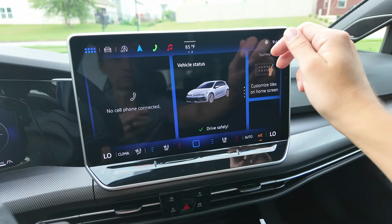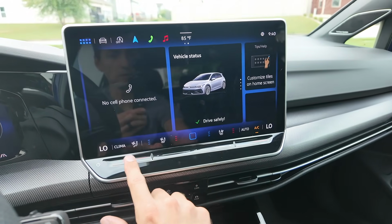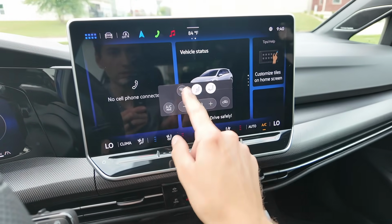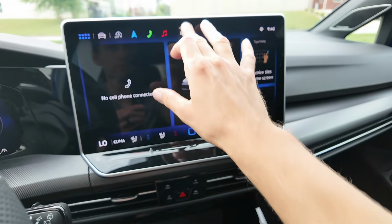Full screen nav, of course. You can go into different tabs. You're still gonna get CarPlay and things like that. Got a little home screen down below. Climate is always integrated in the screen, so you have to tap that every single time to make those adjustments. We do get ventilated seats and heated seats, which is a cool touch for this bit more refined car.